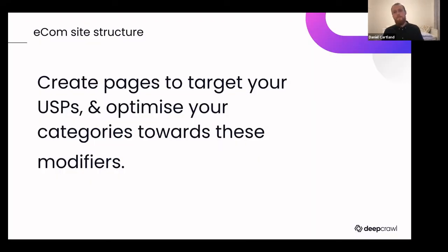Moving on. You want to create pages to target your USPs. Now, almost every e-com business website has specific USPs. Things like, do you sell only vegan products? Are you fully sustainable? But often it's only the brand team that really know about these. It's not clear for customers, people that haven't visited your website before or don't know your brand inside out. It's not clear that these are your USPs. And so it's not going to be clear for search engines, and thus you won't rank for related terms, related modifiers that people are searching for. So you really want to get your USPs front and center.